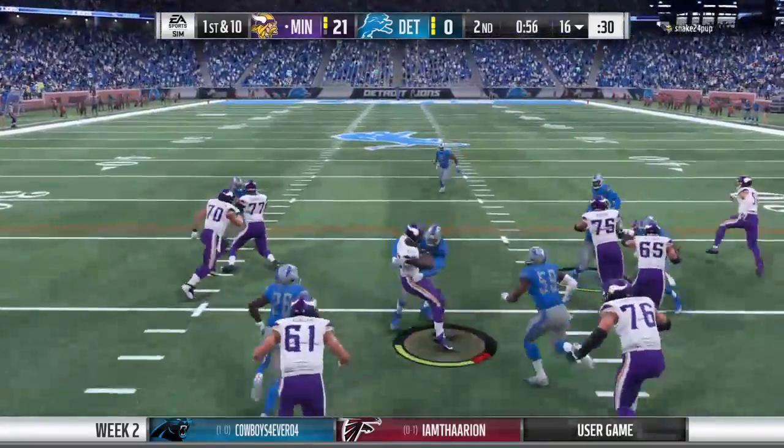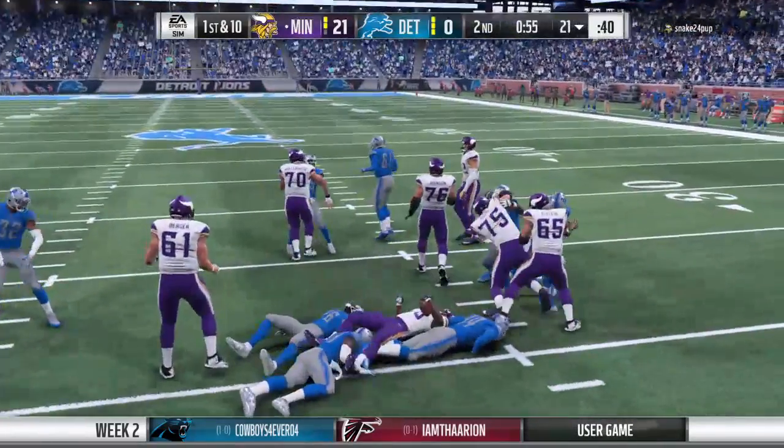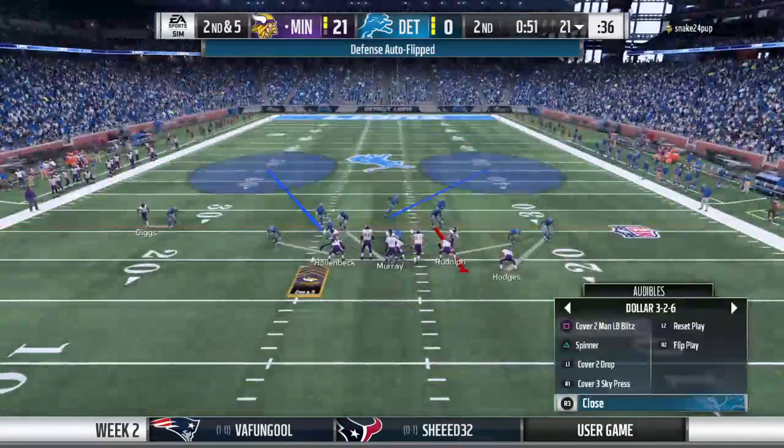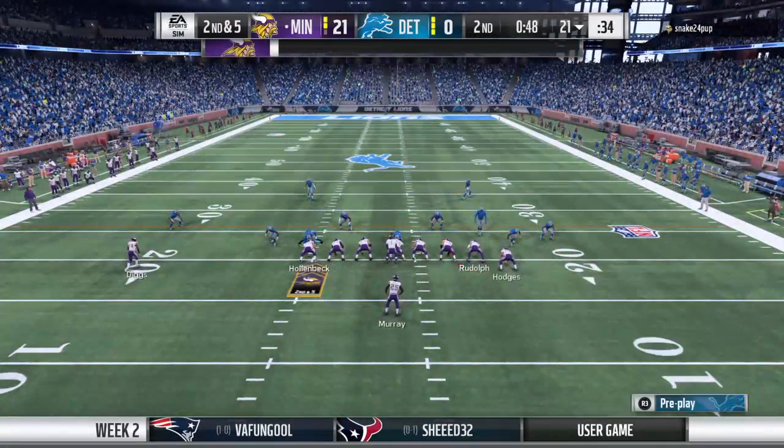Here's Murray now as they run it to start the drive. And he'll take this one up over the 20 to the 21-yard line. 5 yards on the carry. Good pickup on 1st down.